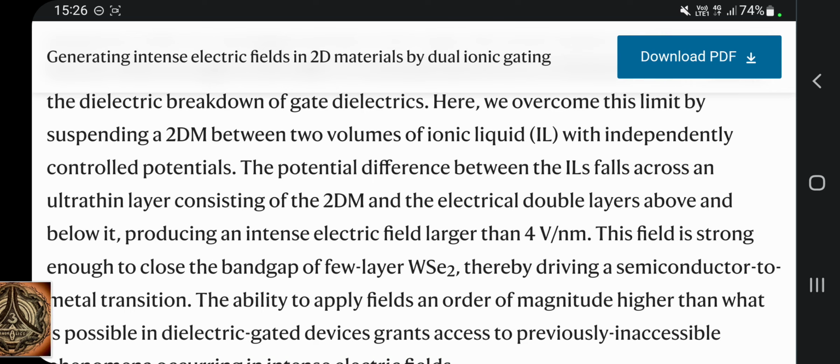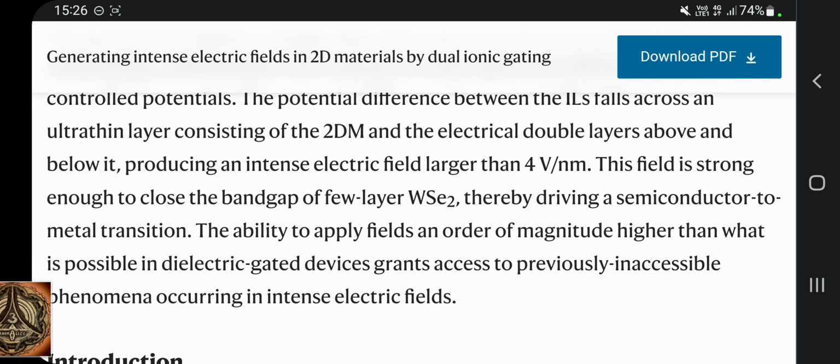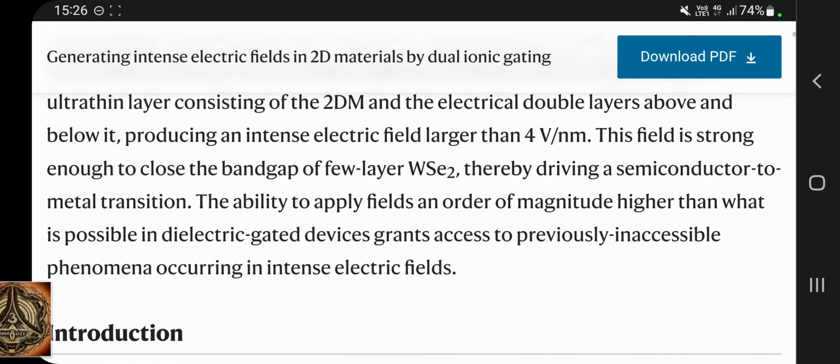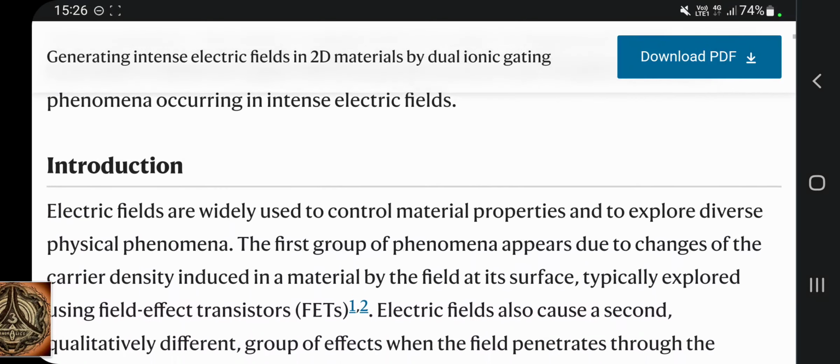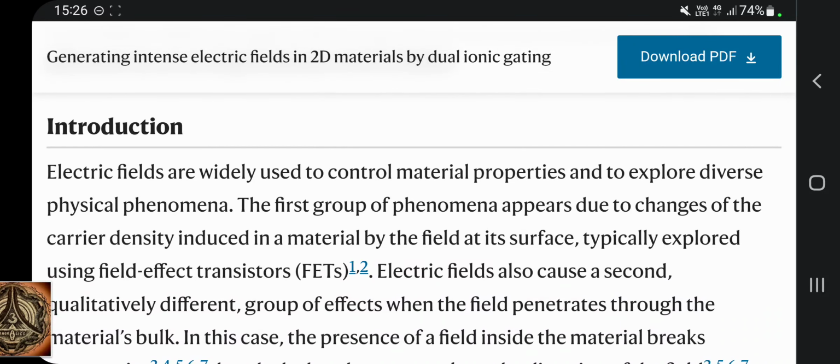Graphene, so it's just a hexagonal shape. One layer of graphene, probably iron, and the electrical double layers above and below it, producing an intense electric field larger than 4 volts per nanometer. This field is strong enough to close the band gap of few-layer WSe2, thereby driving a semiconductor to metal transition. The ability to apply fields an order of magnitude higher than what is possible in dielectric gated devices grants access to previously inaccessible phenomena occurring in intense electric fields. Maybe these people who made this would be interested in the Sapphire project.